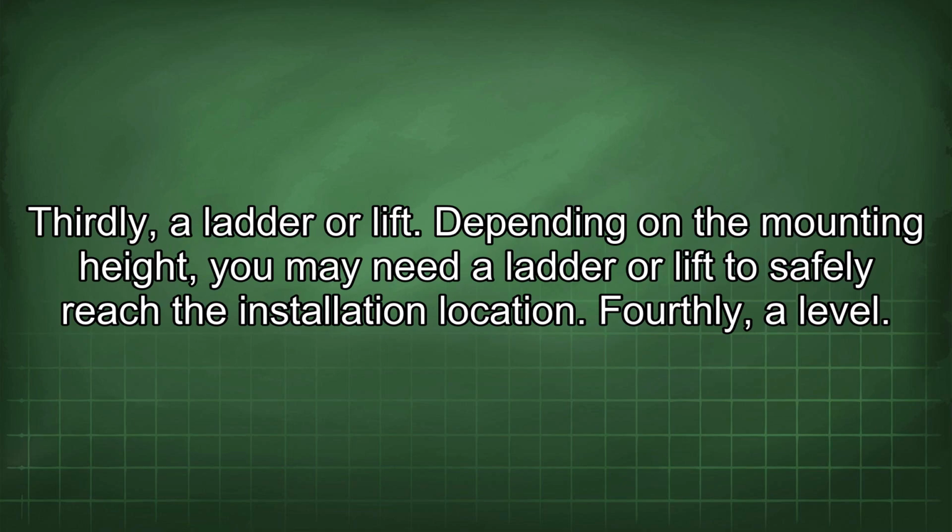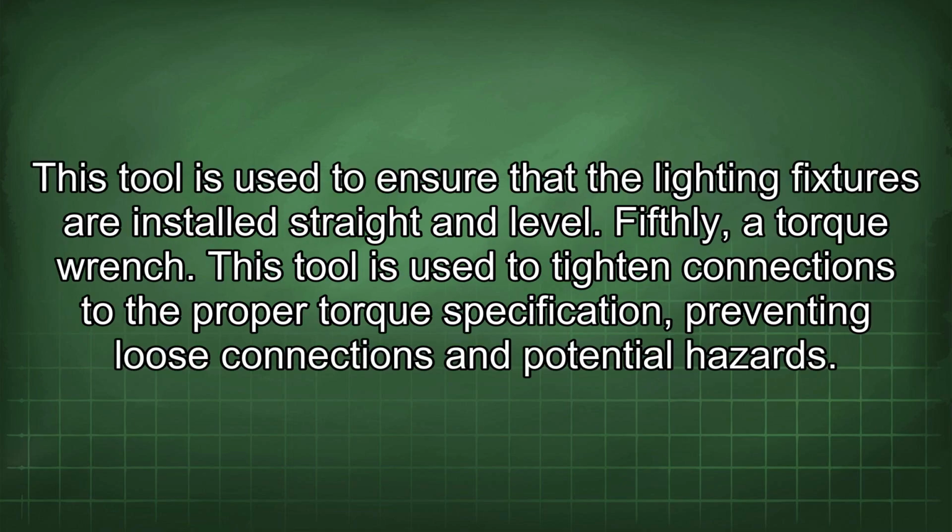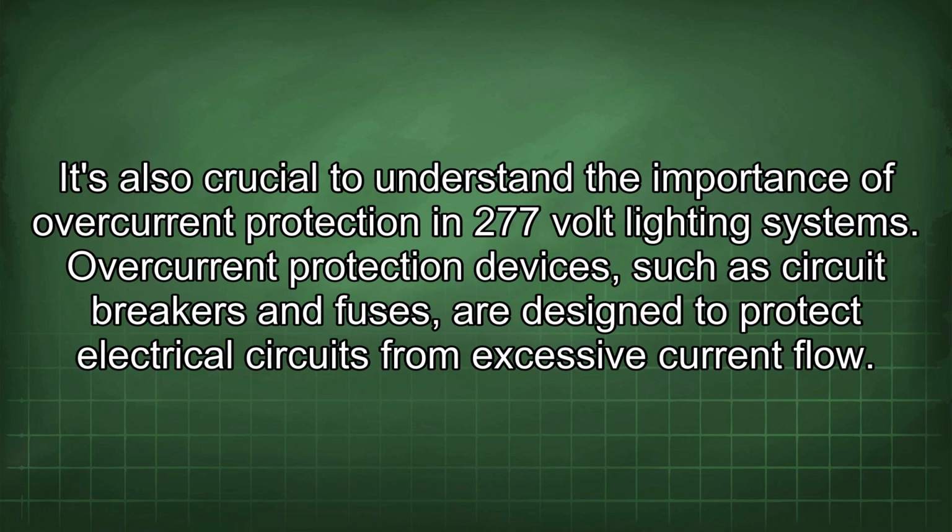Depending on the mounting height, you may need a ladder or lift to safely reach the installation location. Fourthly, a level. This tool is used to ensure that the lighting fixtures are installed straight and level. Fifthly, a torque wrench. This tool is used to tighten connections to the proper torque specification, preventing loose connections and potential hazards. It's also crucial to understand the importance of overcurrent protection in 277-volt lighting systems.